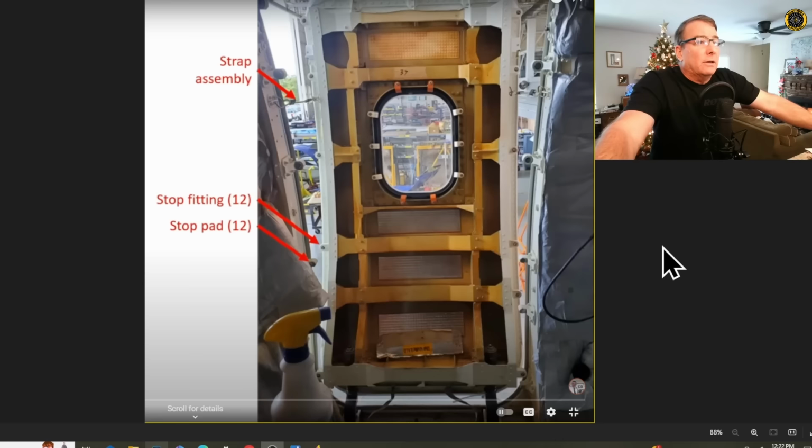Lined up with these stop pads, once the door is closed, are these stop fittings, these ears, six ears located on the door itself. So when we get a good look at this door that they've just found, investigators will be looking at these ears to make sure they are in place or not.